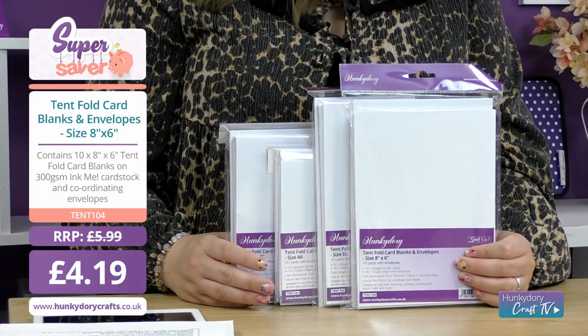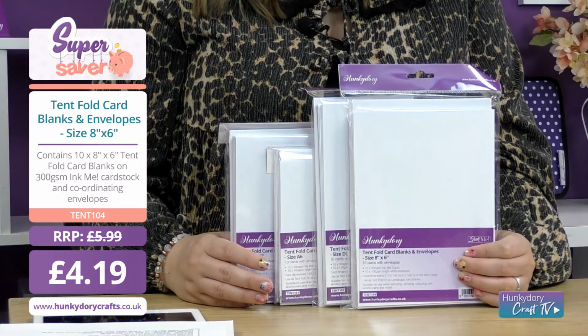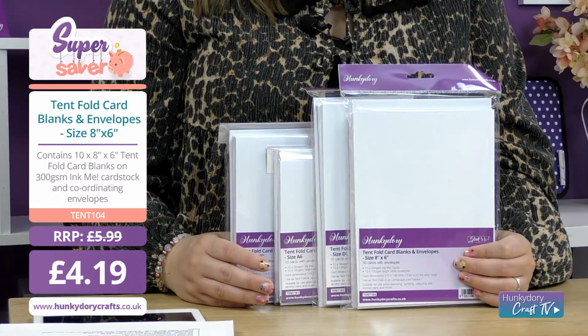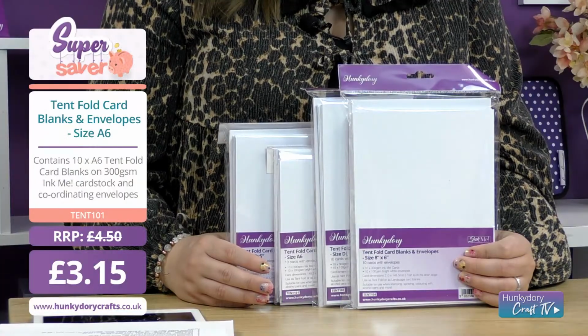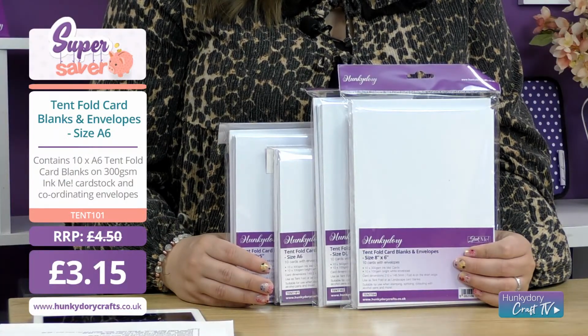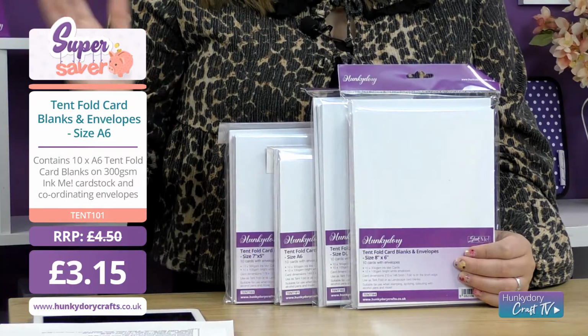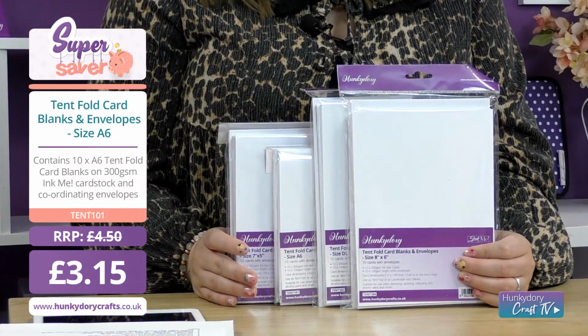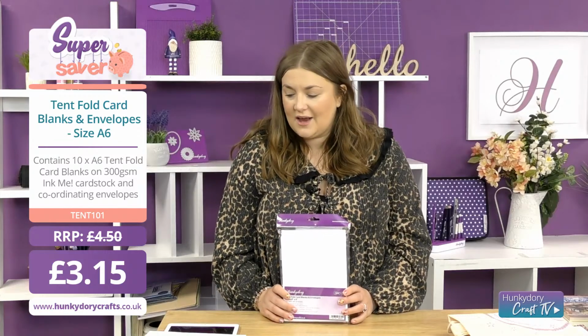That is madness. It's so good, isn't it? And these are quality card blanks. Your envelopes are going to come included with those as well. So what's that going to work out at? Maybe just over 30p for the card and envelope. Obviously that is different depending on what size you get, but all an incredible 30% saving on those.